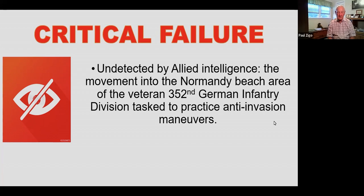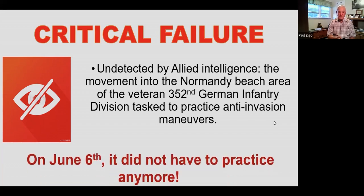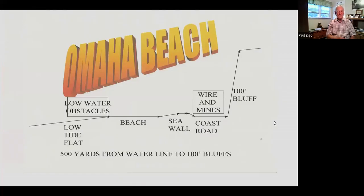Undetected by Allied intelligence was the movement to the Normandy region of the veteran 352nd German Infantry Division, tasked to practice anti-invasion maneuvers. This was a very trained and experienced German infantry unit. On June 6th, it did not have to practice anymore. So let's take a look at this now.